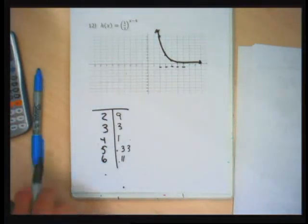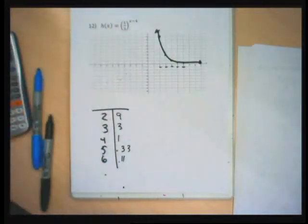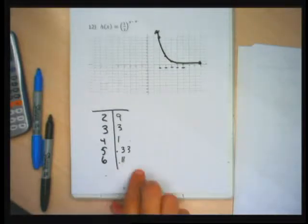I can't remember ever asking an exponential function with a fraction base on a test, but if you're using your calculator to find the table, it's just not that hard. Doing the table by hand is a little bit trickier when you have a fraction as a base.